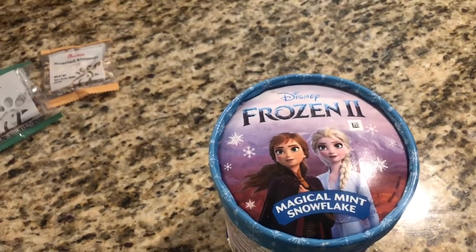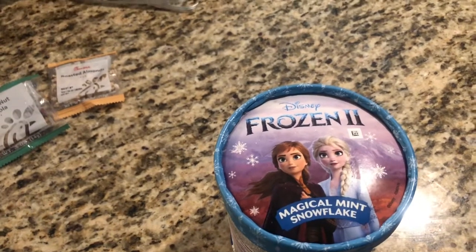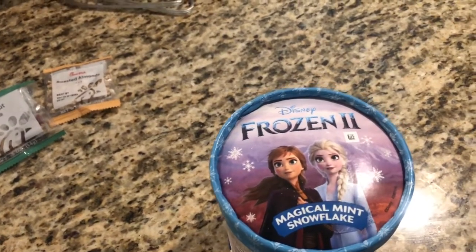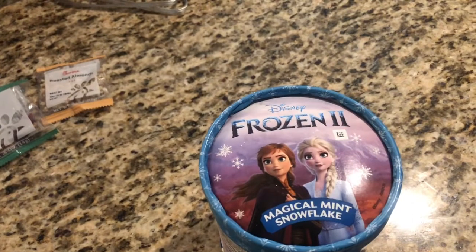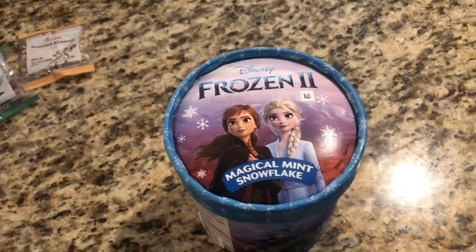Plus Disney released Frozen 2 on Disney Plus early, since everyone is stuck in the house. So if we're able to pull it up, we'll watch that tonight during our sleepover.